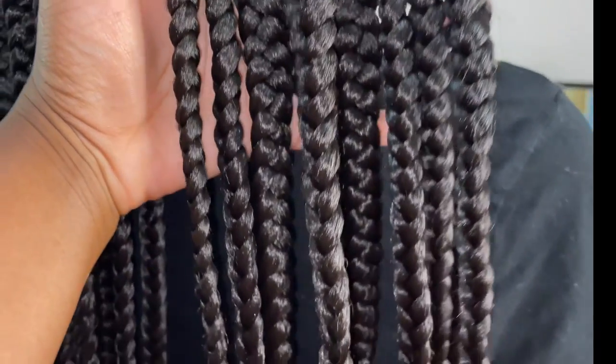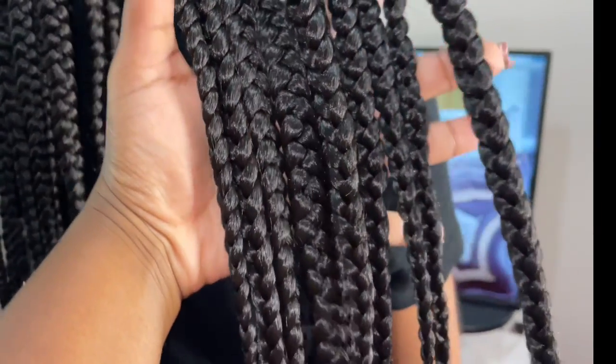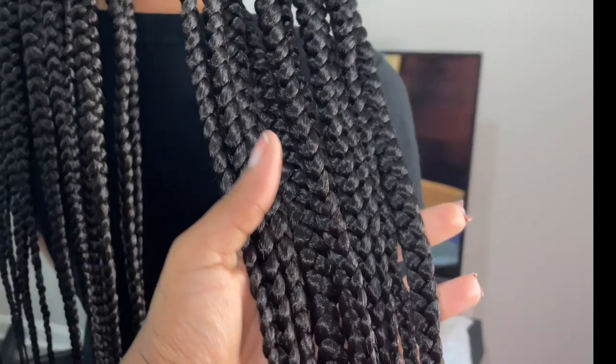This is the next morning. I just wanted to come back the next day and show you guys how much more clean the braids come out when the hair is pre-rinsed.